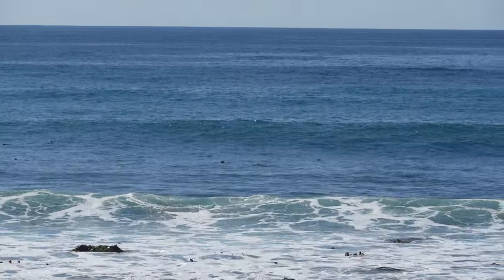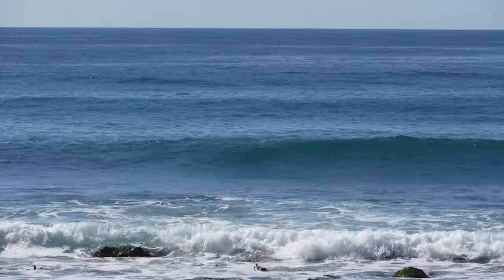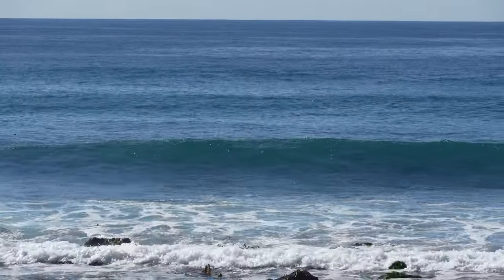We're looking out into the surf here, and you can see some seals in the water. When the waves break, you can actually see them swimming through the wave. It's really kind of cool. I don't know if you'll be able to see this on camera or not, but we're trying to show you some.